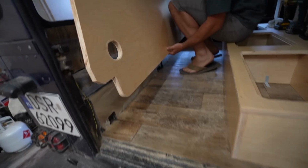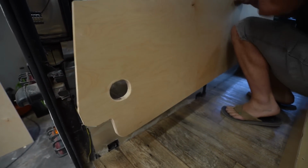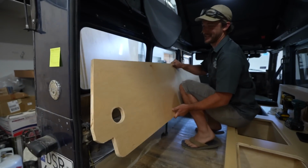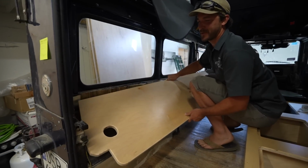Do you see it? It looks like a dude's face. Just the side profile? Yeah, totally. Dude, that's awesome. So Art Deco. Art Deco, happy accidents, you know, you gotta love it.